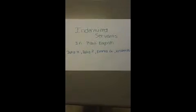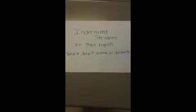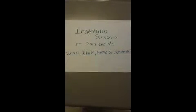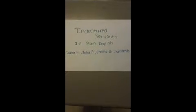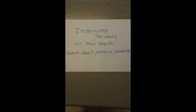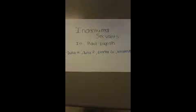Indentured servitude was the means by which an able-bodied labor force could be brought to work in the colonies of the New World. Indentured servitude was a form of debt bondage established in the early years of the American colonies and elsewhere. It sometimes was used as a way for poor youth in Britain and the German states to get to the American colonies. This is Indentured Servants in Plain English by Julia, Emma, and Kristen.